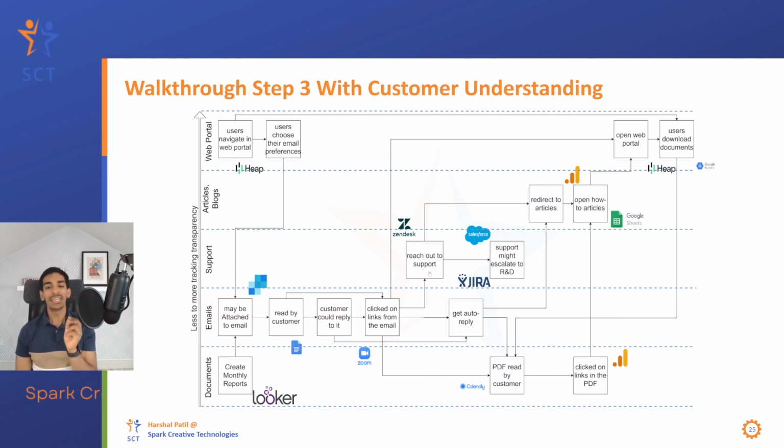So instead of making them reach out to R&D or the product team and wait for a response, what kind of tooling can I make discoverable for the support team so that they can solve these problems faster for customers? So this was an example of reducing dissatisfaction among customers by using the customer journey map to find the right nodes of changing something.